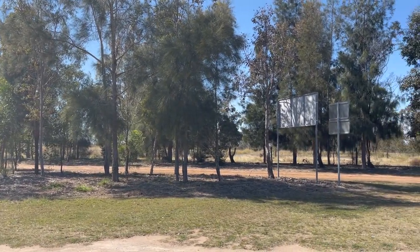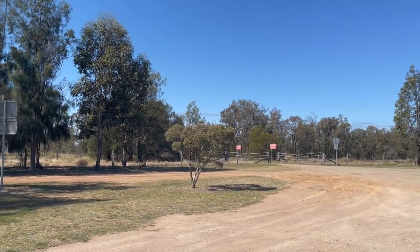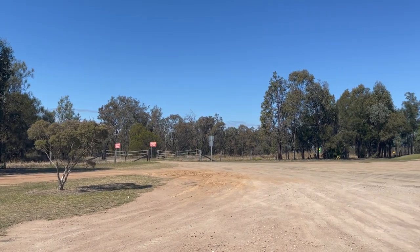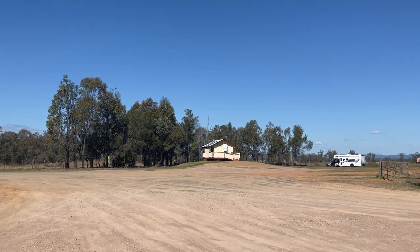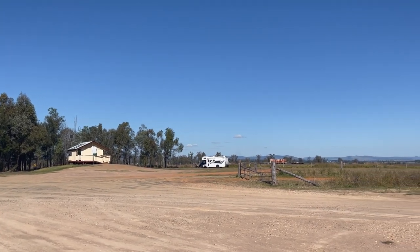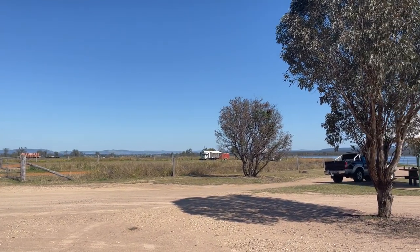And I'll just scan around so you can actually take in the beauty of this place and the serenity. It is so quiet. You get your odd car drive past now and again. Those are the toilets just up there. Plenty of space here. I was quite surprised when I pulled up. There is plenty of space.